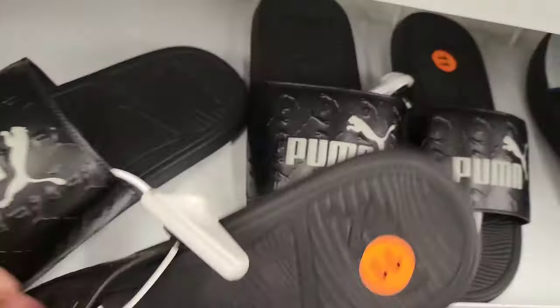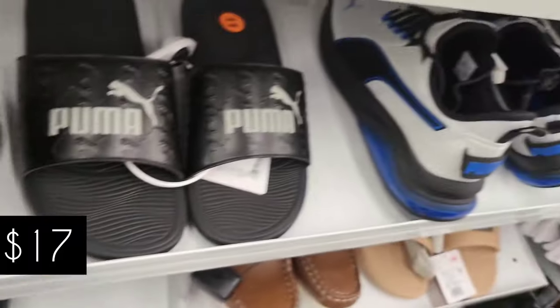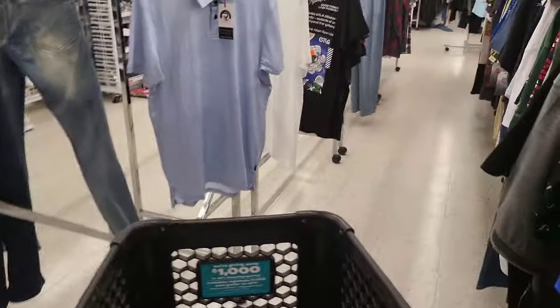So we see some Puma sneakers. I believe those are $40. These slides are $17. So if any man watches this area, let me know.